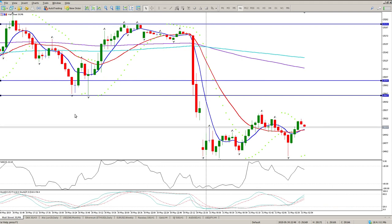Just a quick word of warning. Right now futures markets on the Dow are down 0.7%. The small caps futures, the US Russell 2000, are down 0.8%. S&P is down 0.7%. Nasdaq is down 0.7%. Nikkei's down 0.8%, and Hang Seng is down 0.7%. Crude oil is down almost 1%. There's so much going on at the moment that's just boding very well for the bears.